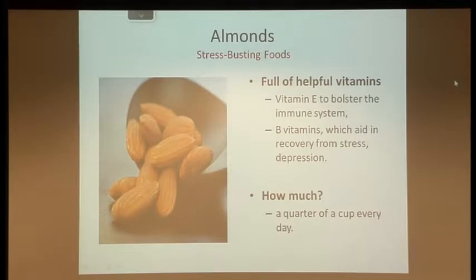Okay, look at almonds. Look at the benefit for the body. Full of helpful vitamins. Vitamin E to bolster the immune system. Vitamin B, which aids in the recovery from stress and depression. They're suggesting how much? A quarter of a cup every day, when you're dealing with a lot of stress in your life.